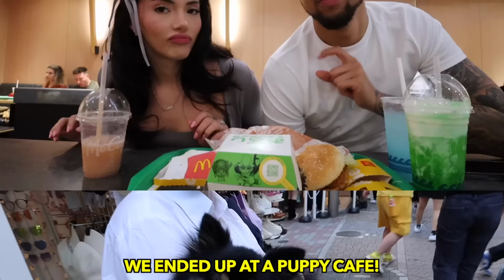Maybe when we go somewhere else, we'll try another McDonald's menu. We tried the Paris one and now Tokyo. Wherever we go, we'll try it. But also here in Japan, I've noticed that they only have Burger King, KFC, and McDonald's. That's what I've seen so far. So maybe we can try one of those other things too. Puppy guys. It's a puppy cafe.